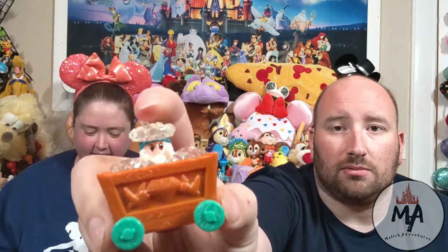And then I also have another one. I think this one might be non-functioning. Oh, no, it is. He rocks back and forth. He's in a diamond minecart. And when you roll it, it has a little thing here on the bottom that makes him move left and right. I have Snow White. And is it Prince Charming? Oh! The wishing well goes with Snow White, and then the horsey.